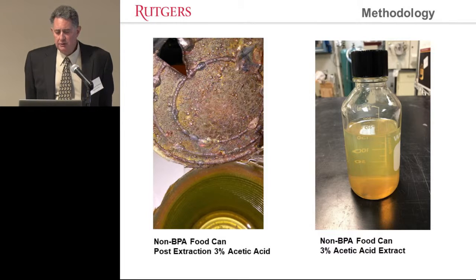And if you notice, the lid failed, the can liner didn't. But actually, there's two different coatings. The can ends, or the lid, is different than the can body itself. So it failed. The can's on the left, that's the substrate. On the right is the extract. If you look at the extract, it's basically got rust in it. And if you look at the sediment on the bottom, it's iron oxide. So, it's just an extreme example.